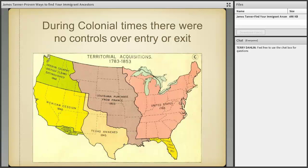Most of these happened as a result of wars. Of course, we had the Revolutionary War, but the Louisiana was actually a purchase, but the Texas and Mexican cessions were done because we fought a war with Spain and Mexico. This is how we finally obtained the outline of what we have.